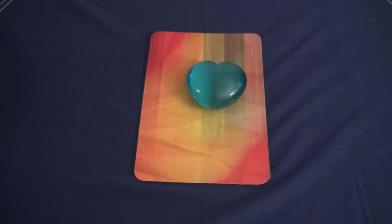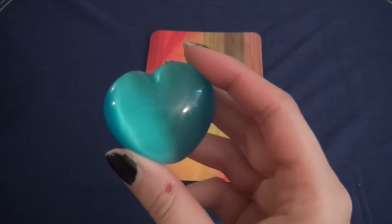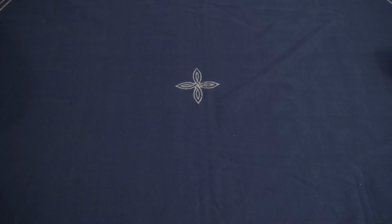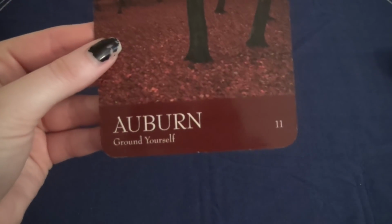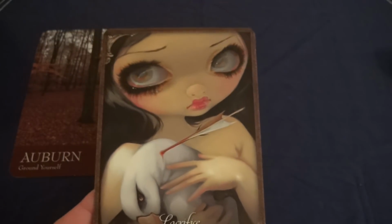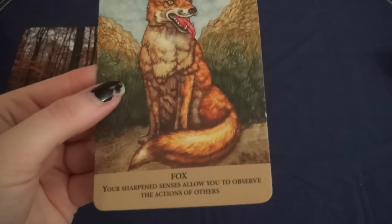Okay, so this is for those of you who picked pile number 1, exactly what you need to hear right now with the fiber optic heart. Isn't that just gorgeous? I love it. Okay, exactly what you need to hear right now from Spirit and your spirit guides. First off, we have Auburn, ground yourself. Next, we have Sacrifice, renunciation, offering, letting go. We have the Fox, your sharpened senses allow you to observe the actions of others.